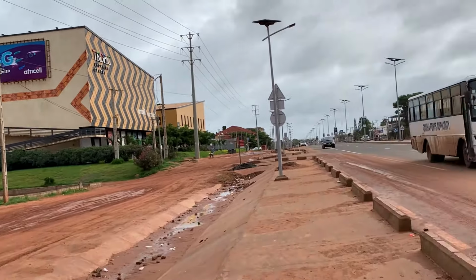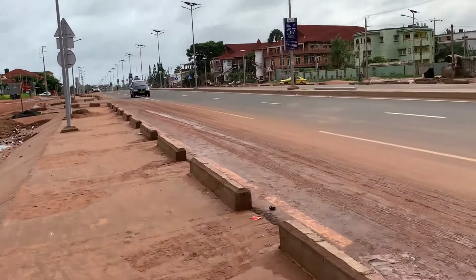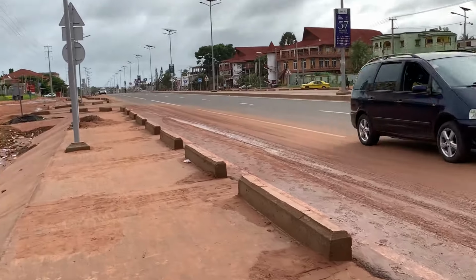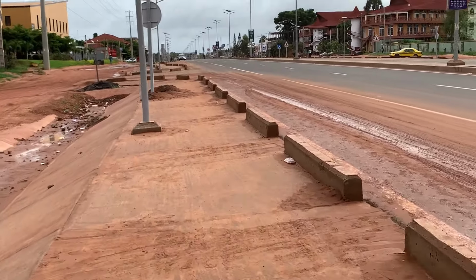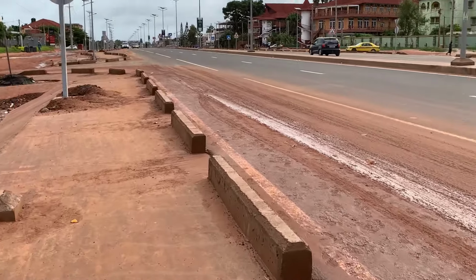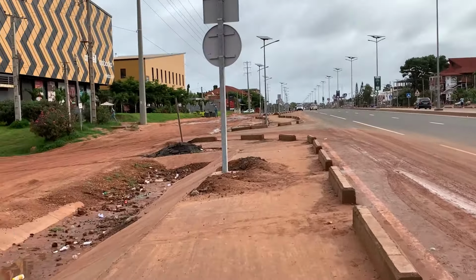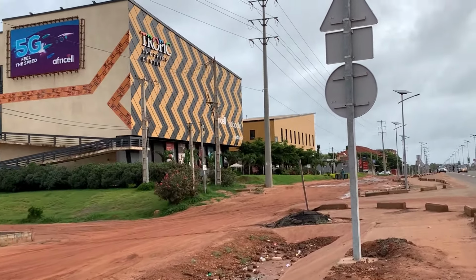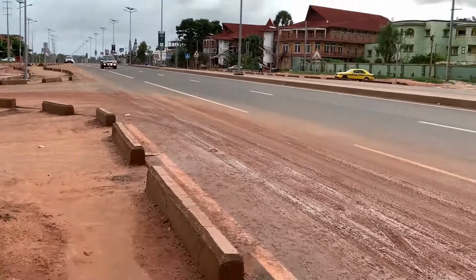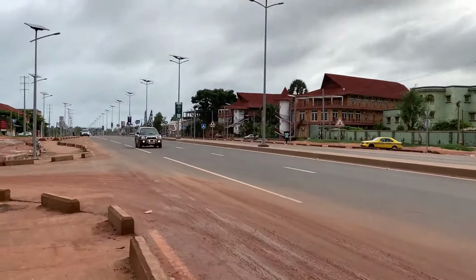That is Tropics Senegambia. It is a popular place where Gambians go and have fun, take pictures, enjoy some drinks, and socialize and interact. So as you can see, this is the YC road, Baden Haden Highway. This is how it looks after the rains.